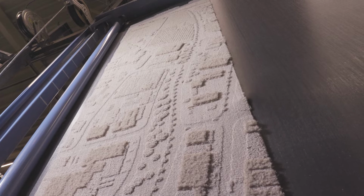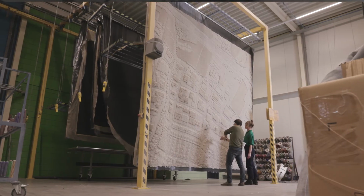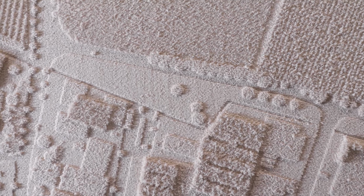This one tells the story about the production, but if you look at the rug that will be made of New Zealand, you're looking at an image, but it actually physically is that landscape as well.